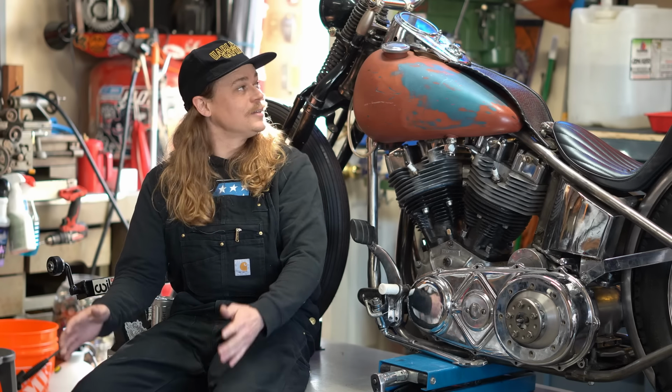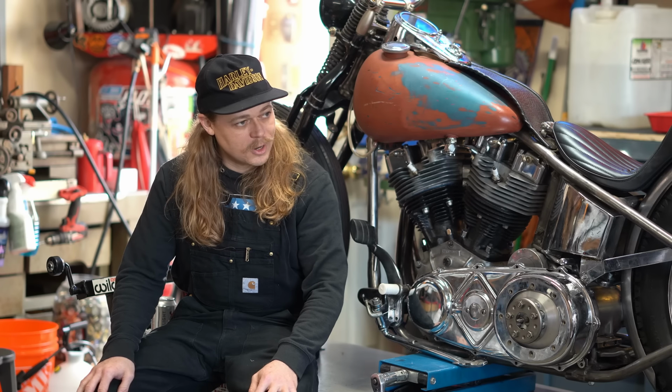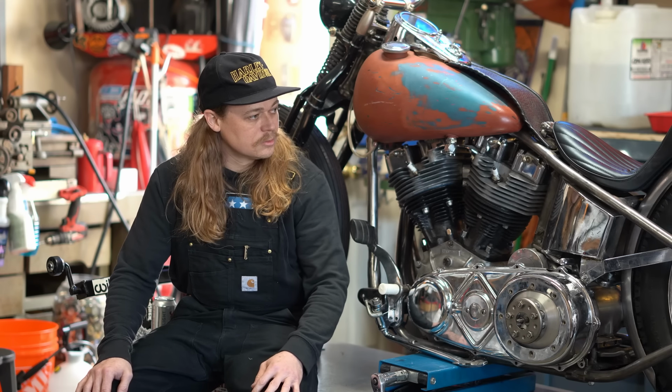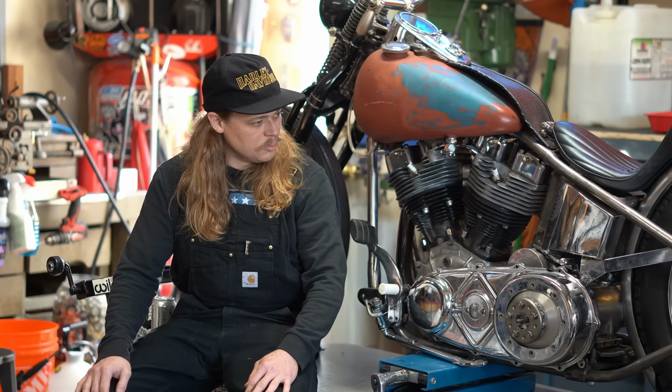And then other than that, it's just wire it, oil it, and hopefully it runs, and then take it all apart and get it painted. Hell yeah. Chromed. Probably chrome the sissy bar and a few things. I'm not gonna do a ton of chrome just because it's an older gal, she doesn't need all the bling.